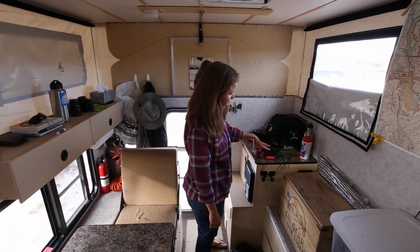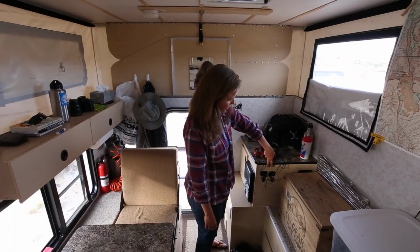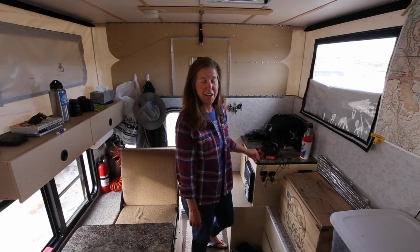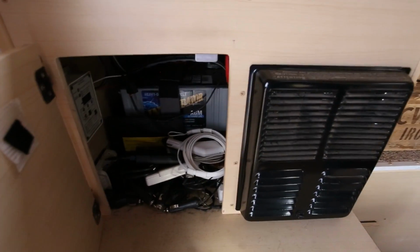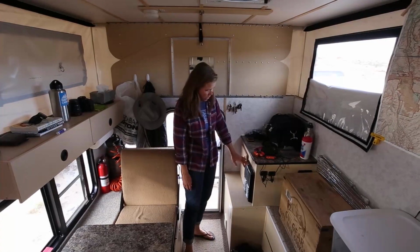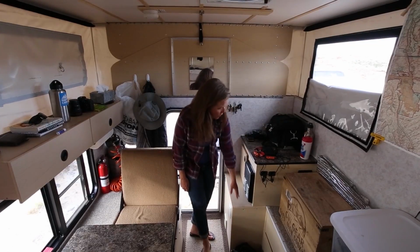This is a little battery charging station. We have 2 12-volt plugs right here, which come in handy. As photographers, we have a lot of items that need charging on a regular basis. And what coincides with that, in here we have our battery box that handles our solar power. This is our furnace. This houses our propane, which is accessed from outside.